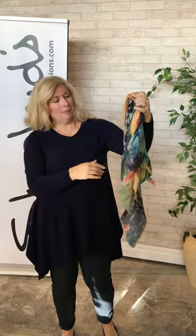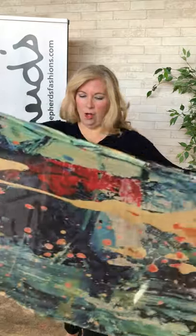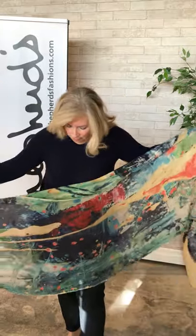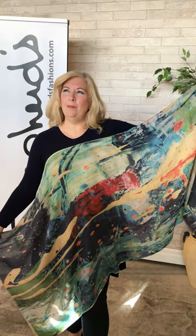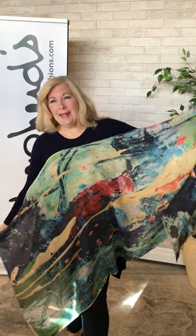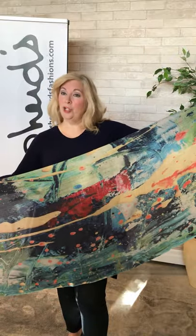And this is called the splash of color scarf. The splash of color, I think, is the coral on this, and it's got greens. You can see how beautifully it really does pair back to denim. So if you're thinking, well, I'm not a scarf person, I'd like to get a scarf, but I don't know, this is a good one. Anything that pairs back to your jeans is a good one, because you can wear it casually, and that's so important.